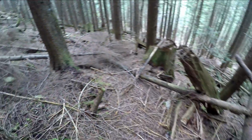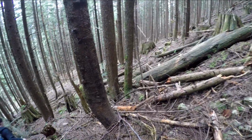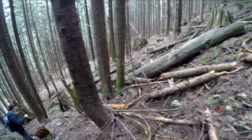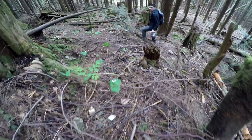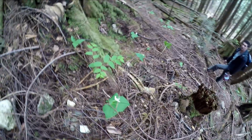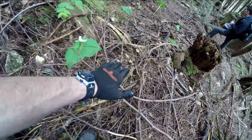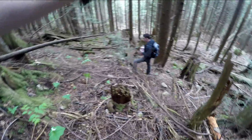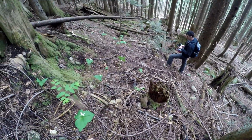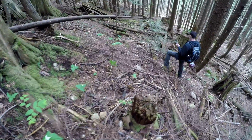This looks interesting too, Brandon, to me. Oh, there's a trillium here. A what? A trillium. Is that what those things are? Yeah, they're beautiful little flowers here. There's a few of them. Yeah, here in British Columbia. Very nice, Brandon.